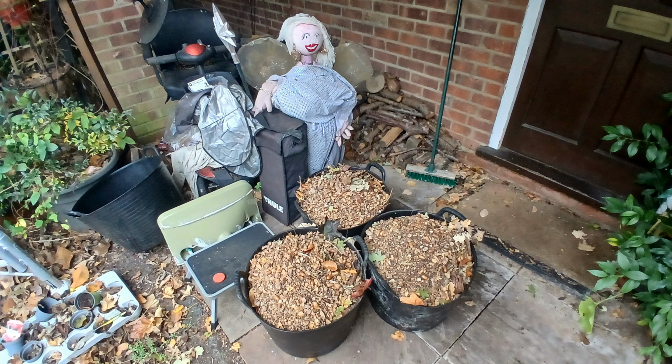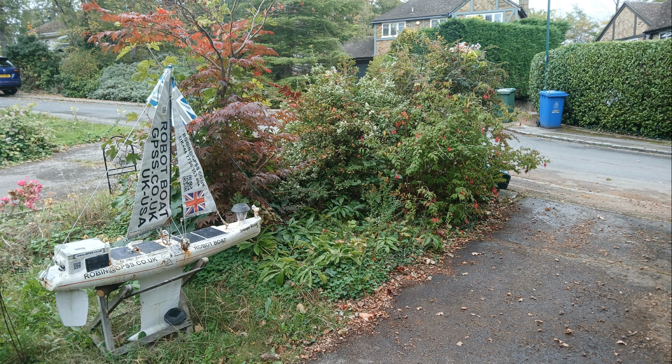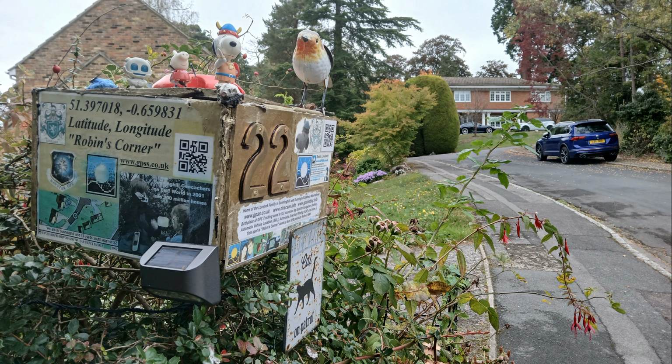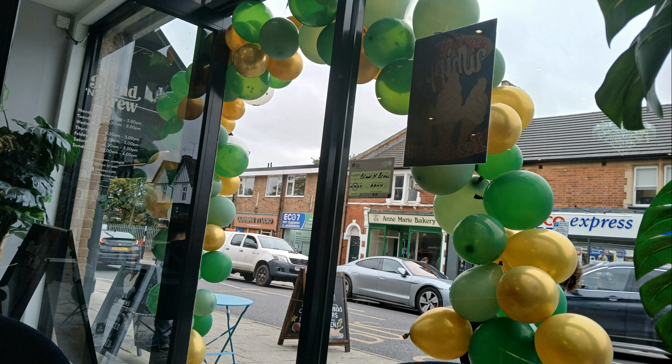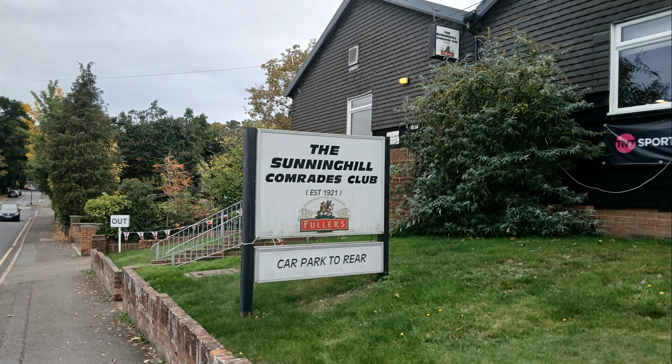Right. Oh yes, those three big tubs of acorns. We've got to shift those down to the bottom of the garden for the squirrels. Oh, those balloons. I thought it was a party. Yes, it's the first birthday of the Blend and Brew Cafe. Been trading for a year now.